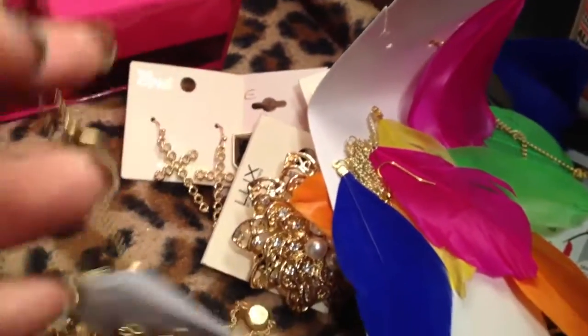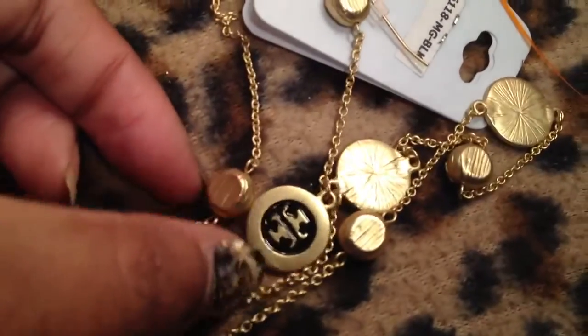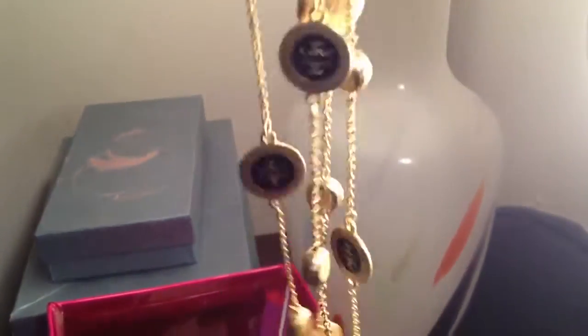Anyway, from a local store, I got this gorgeous necklace that looks like it has Asian symbols on it. And it's just a long, dangling gold necklace when it's not tangled.